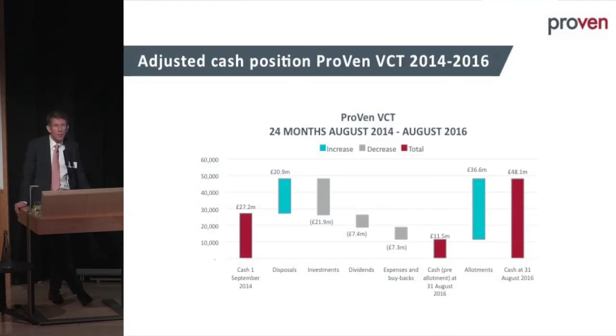As you probably know, we did raise money, most of it at the start of this year. We raised 36.6 million during the 2-year period. So we currently stand with £48 million of cash in the VCT, which is enough to keep making investments and paying dividends for the next couple of years, which I'm sure you're very pleased about.